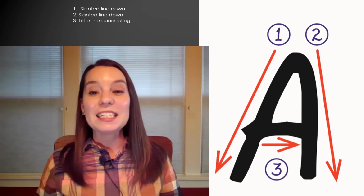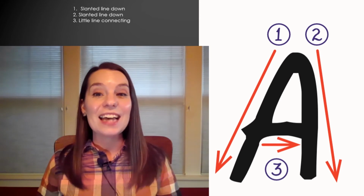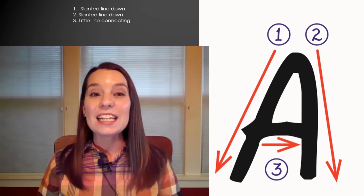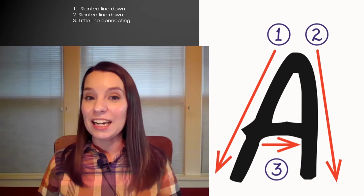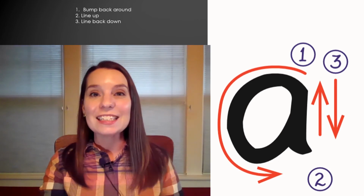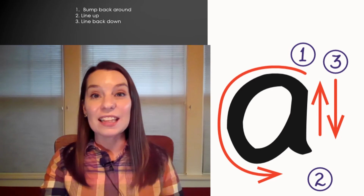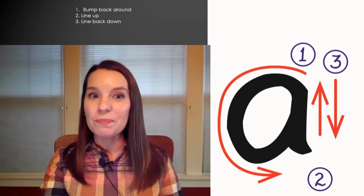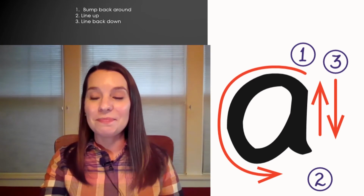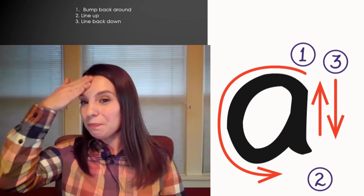Okay, this is a capital letter A. A says A. Capital A is a letter that is tall. So pens up, slanted line down, slanted line down, little line connecting. Lowercase a says a. Lowercase a is a letter that is small, so pens out, bump back around, line up, line back down. How'd you do with your capital and lowercase a's? Excellent job, kiss your brain. And erase.